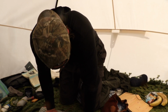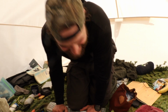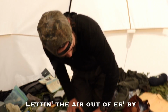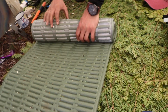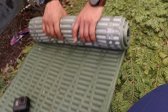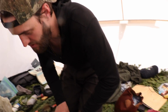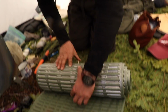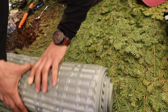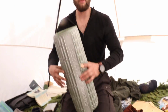What are you doing? Getting the air out of her. Gotta roll her up. Mine is so much better. Man, this is sick. No burn holes in this one though. See, you don't gotta patch it up. That's what I like about it. Especially when you're out for a long haul, you don't want to be patching up your sleeping pad all the time. So that's what I'm used to.